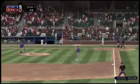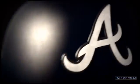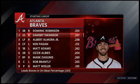And time now to take a look at how these Braves are lined up in this one. Who are you focused on, Dan Plesac? Well, Matty, how about Dansby Swanson? He's been the fire starter for this team. Last 10 games, how about an on-base percentage of over 400? As he goes, so goes the team. He's playing great ball.